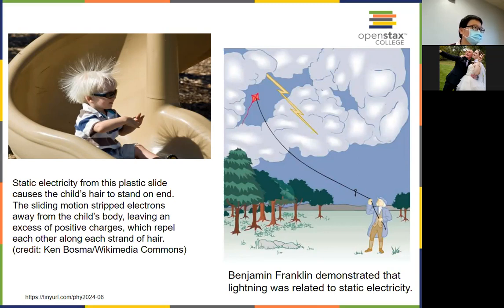It was also demonstrated a couple hundred years ago by Benjamin Franklin that lightning was related to static electricity. So when lightning happens, there's electricity generated. It was already demonstrated that it's very dangerous, so do not try it.